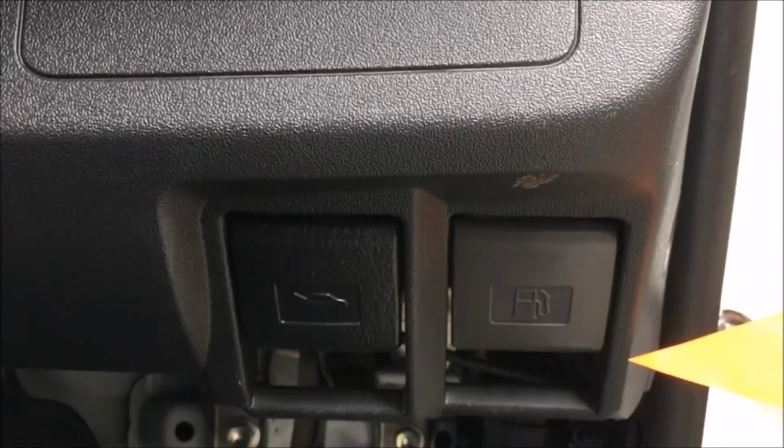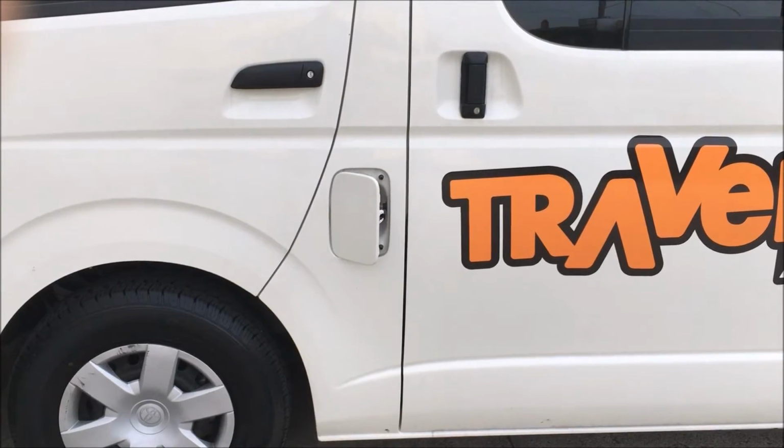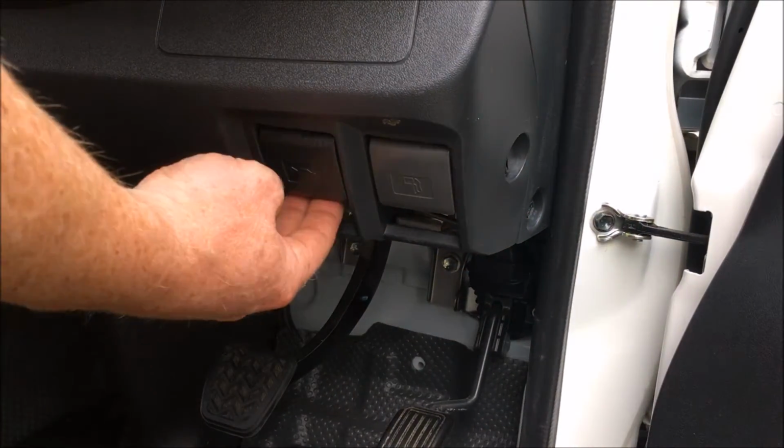Down the bottom here is the release to open the fuel door. Simply pull this lever to open the fuel door. Make sure you only use unleaded fuel 91, 95, 98 or E10. Same goes with the bonnet. Simply pull the lever and your bonnet will open.